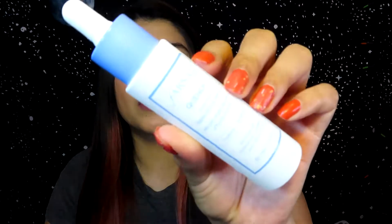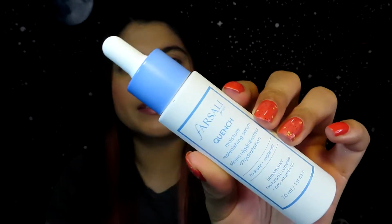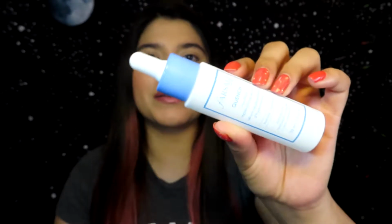And I'm actually excited for this, although I do have oily skin. So this is what the bottle looks like. It's very cute. It kind of looks like those baby bottles or something.